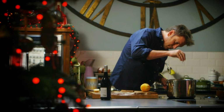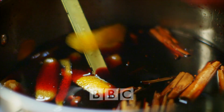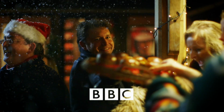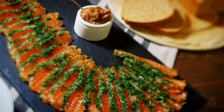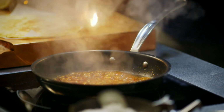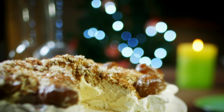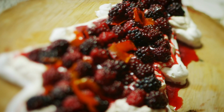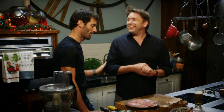The heart of my home is the kitchen. And at this time of the year, it's the perfect place to gather and celebrate the festive season. For me, Christmas is all about rustling up some fantastic food and eating it in the company of my favourite people. These are the dishes that I cook when I want to spread a little bit of cheer. These are my Christmas home comforts.